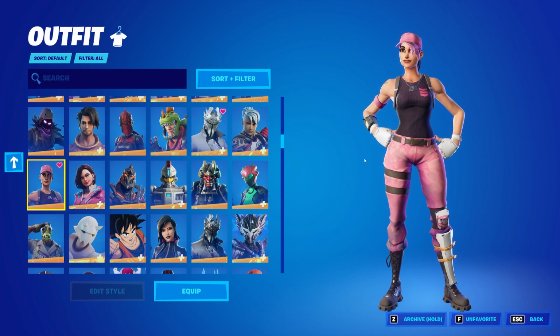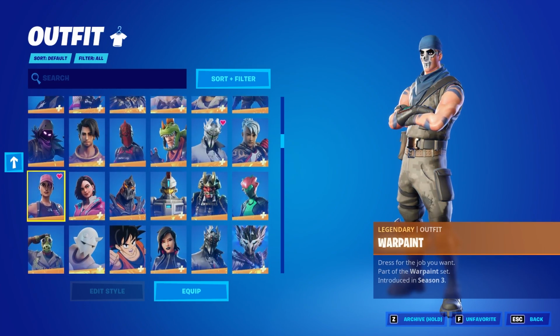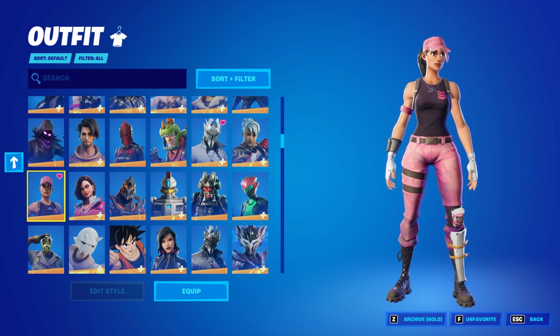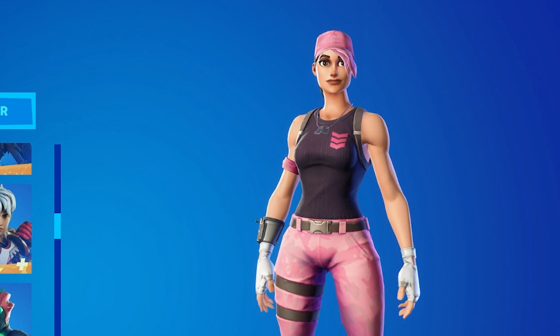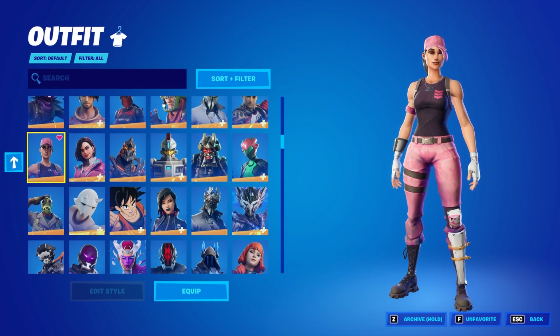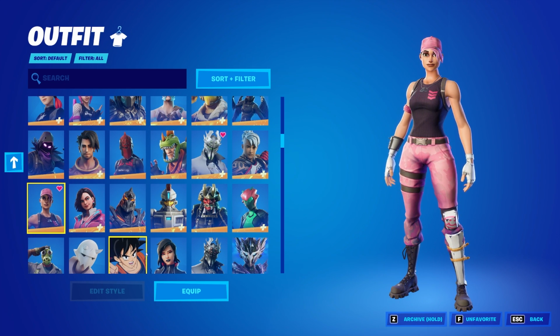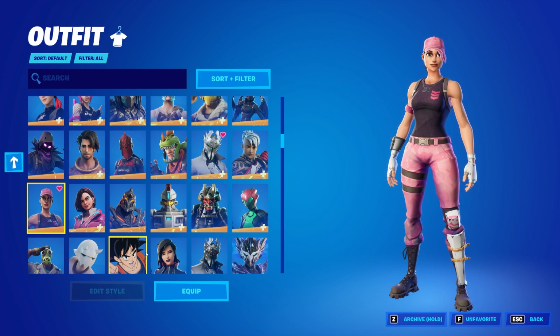Then we got Rose Team Leader, which is with, down here, Warpaint. Those two came together. That was if you bought Save the World and you had a founders pack way back in the day, then you would get this skin. I don't think you've been able to get them for over 2 years, so I would say they're becoming somewhat rare, but you know, a ton of people own Save the World, so they're not actually rare skins.